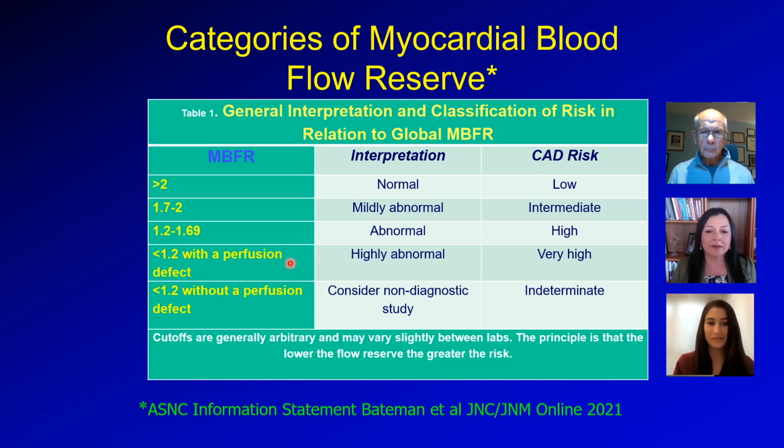Thank you, Dr. Heller. Some very high yield points there. Dr. Heller, on the same lines, if you could tell us a little more about how to interpret the global myocardial blood flow reserve values, and how does it correlate with risk?